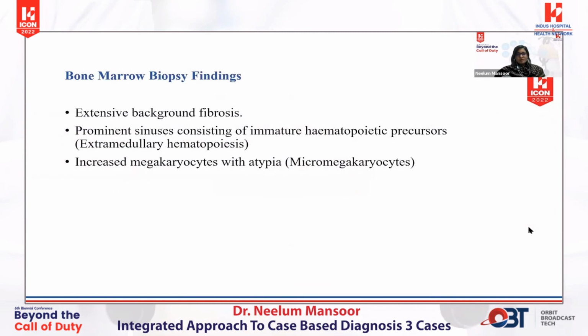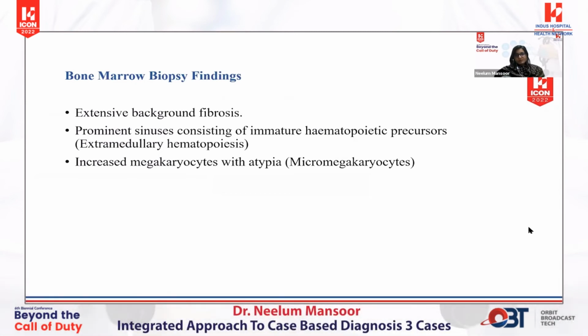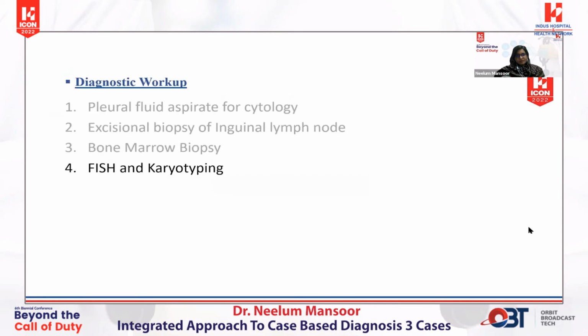So in summary, the bone marrow findings were fibrosis, prominent sinuses, including immature hematopoietic precursors present inside the sinuses, and increased megakaryocytes with atypical micromegakaryocytes as well as clustering. At the same time, we received cytogenetics workup in our cytogenetics department that includes FISH and karyotyping.